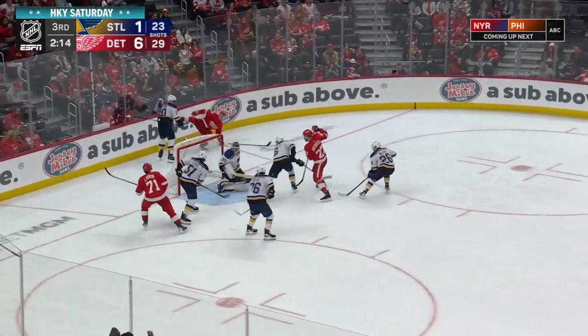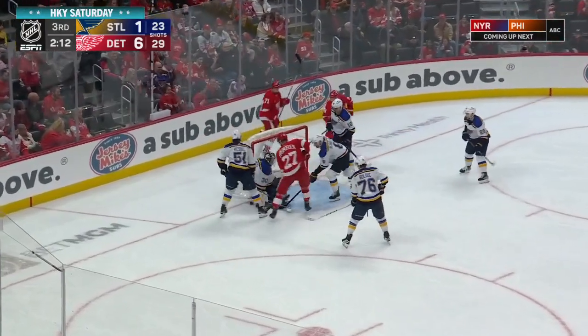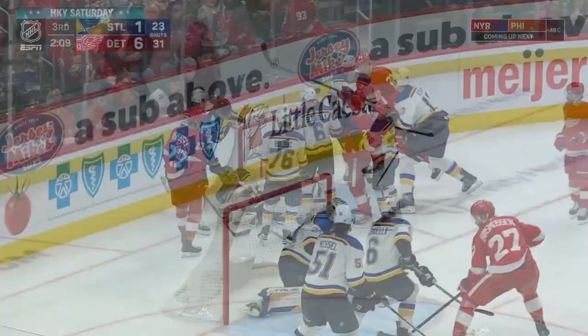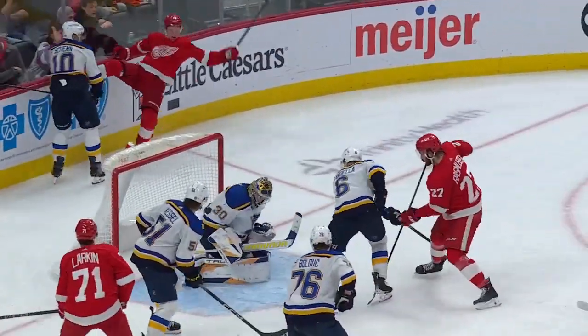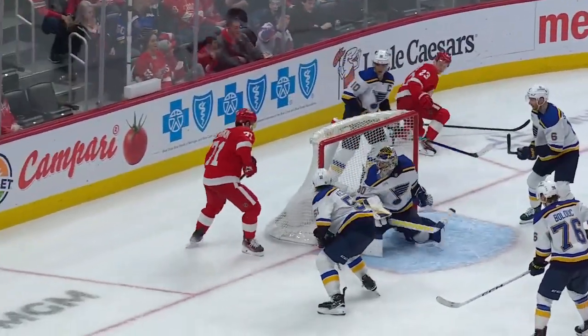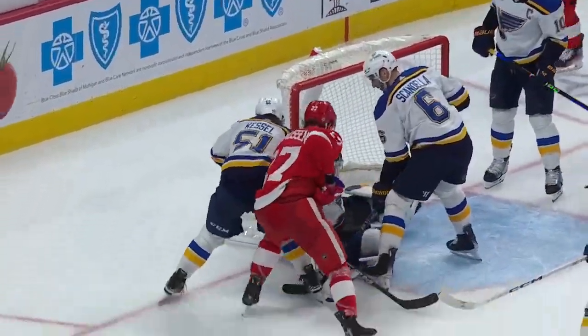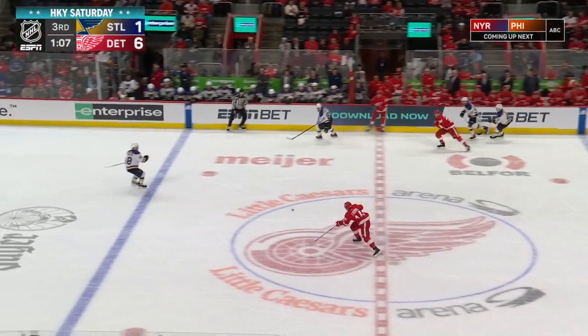Raymond centers one. Rasmussen stabs at it. Side of the net. Hofer trying to lean up against the post to keep it out of the cage. Putting all types of pressure in and around Hofer. 1, 2, 3 for $1. 6-1 Wings in Motown.